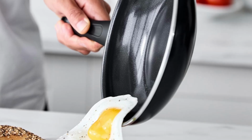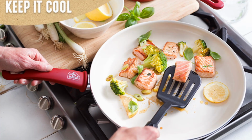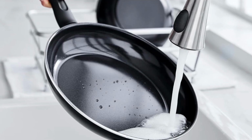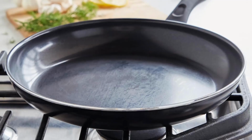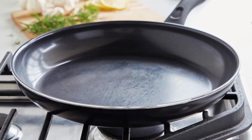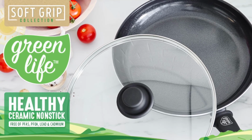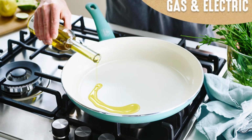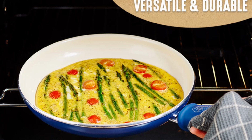Why the GreenLife 12-inch frying pan stands out? In a sea of cookware options, the GreenLife Soft Grip Frying Pan has carved a niche for itself with its unique features and unmatched benefits. Here's what sets it apart. 1. Healthy nonstick coating. The pan features a ceramic nonstick coating made from sand, ensuring your food releases effortlessly. Free from harmful toxins like PFAS, PFOA, lead, and cadmium, this pan promotes healthier meals for you and your family.